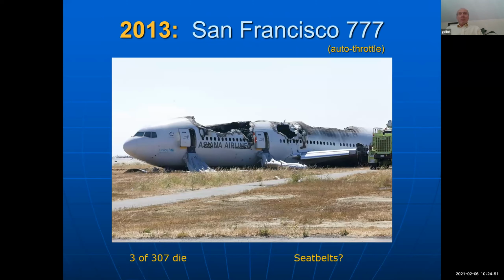Here's an example where the computer added to the confusion. This is the case where the seatbelts I just mentioned. On this unique flight, the pilot was flying a 777 for the very first time. He's a very experienced Airbus pilot, but this is his first training flight on a Boeing 777. And his instructor had like 13,000 hours in a Boeing 777, but this was his very first flight as an instructor.